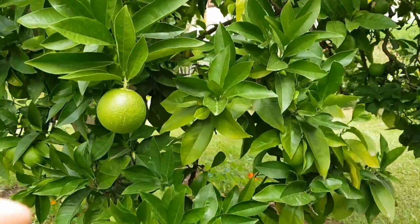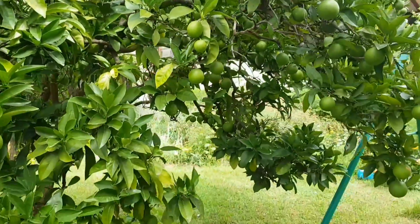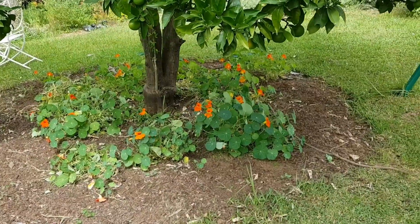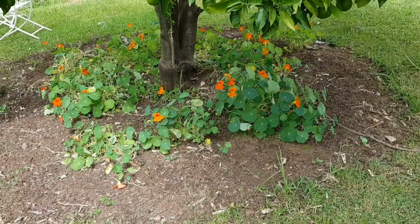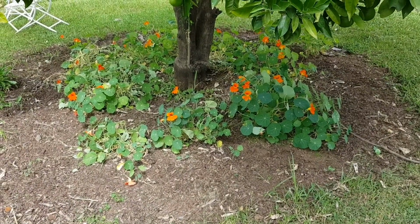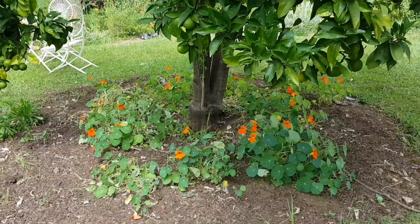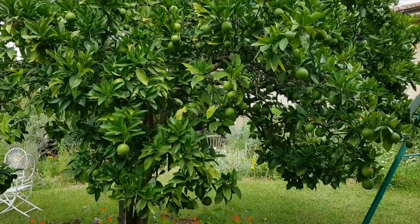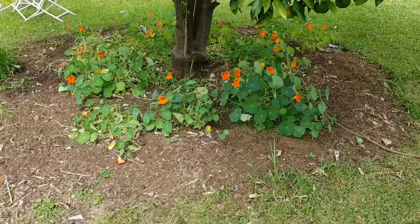Sidetracked. Look at my oranges. Oh, they're getting big now. You know, sometimes I don't really follow gardening rules, which probably isn't a great thing, but I know under citrus trees you should never really plant anything because they've got a shallow root system. But I saw my friend's house that she had some nasturtiums and her tree looked really healthy, and I thought, you know what, I'm going to give it a try. And in some ways I think maybe they get even more water because you do water the flowers that are underneath.